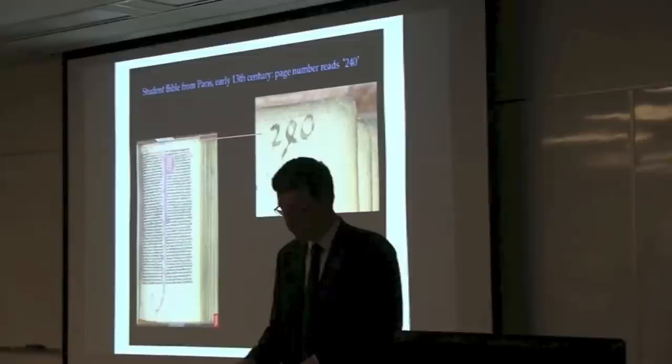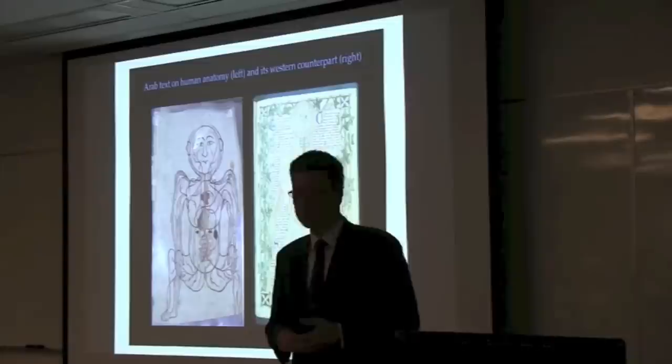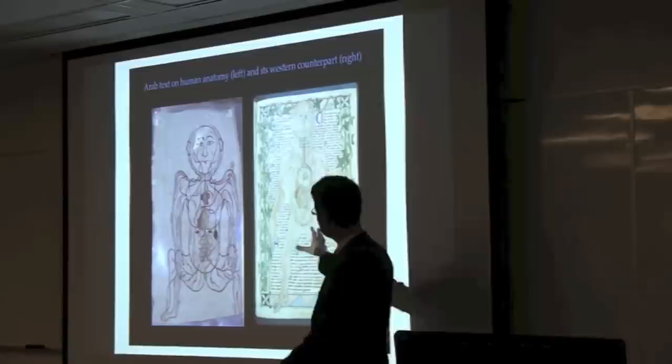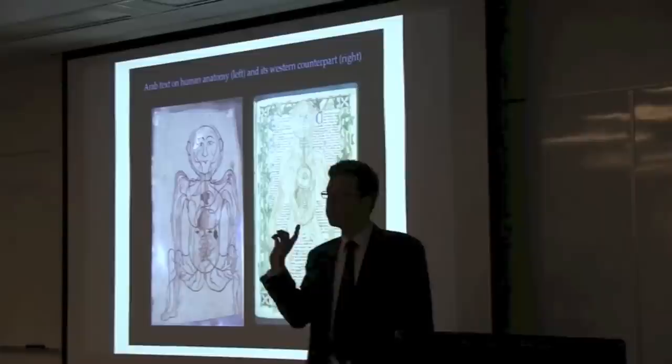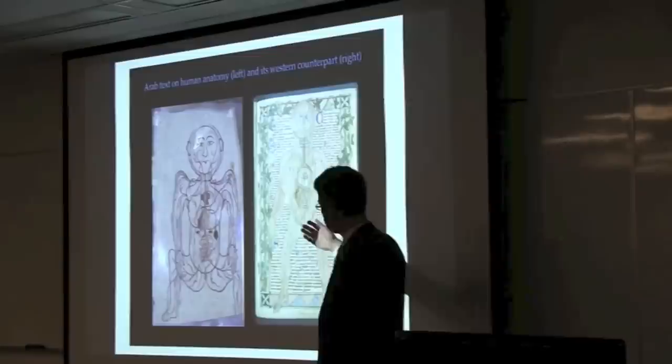So medicine is very broad, of course, but this is one of the things that was new that entered the West very early on in the late 12th century, which is human anatomy. And I like to think that the images are more or less the same, but you can see there's much more text on the page in the Latin version. So much more explaining is done, and it's also more realistic. Not that I know how these things look, but I can imagine that that's more like what it looks like than this. So this is almost schematic.